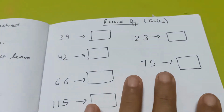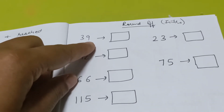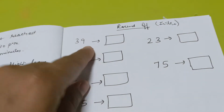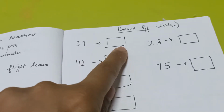This is a round off topic. So this I'm introducing to her. Round off is simple. Round off means it has to be 10, 20, 30, 40. So you have to move it to the nearest tens or nearest hundreds. If the last digit is 5 or more, it will go to the next one.